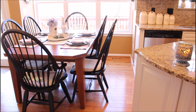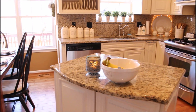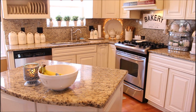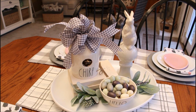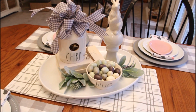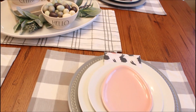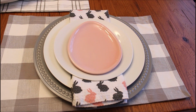So next it's on to the kitchen. Now I did a whole video on my spring tablescape, and I will put a link to that video up above and down below. For my centerpiece on the table, I added a Rae Dunn birdhouse with a gray and cream checked ribbon, and I also have a little bowl there with some gray, green, and cream Easter eggs that I got at Pier 1.